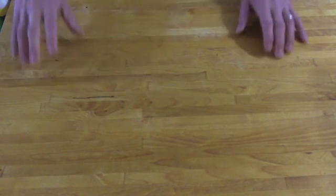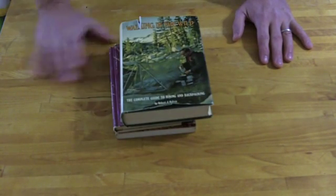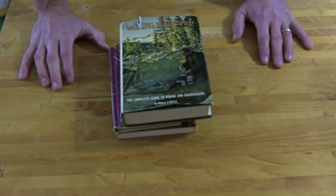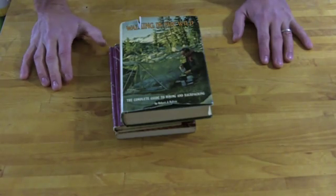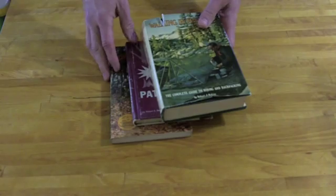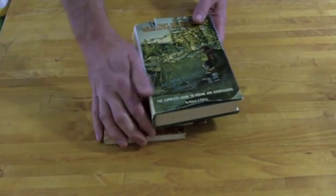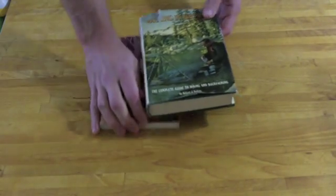Hey everybody, welcome back. Just thought I'd take a couple minutes to show you some books I came across at a local book fair. All of these books were in a stack of books that were for free, so they didn't cost me anything. So I just thought I'd go over them real quick and show you what I found.